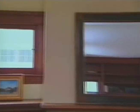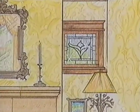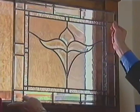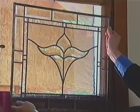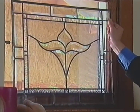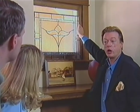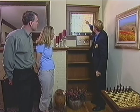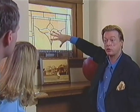Back in the living room, David would use leaded glass to turn the small windows by the fireplace into focal points. My glassmaker was kind enough to make us a sample of a leaded window, which was probably here originally in the home. We can specify any glass if you want to add color to it. I would prefer maybe to have a little bit more of the textured glass, so we don't see directly into the house next door.